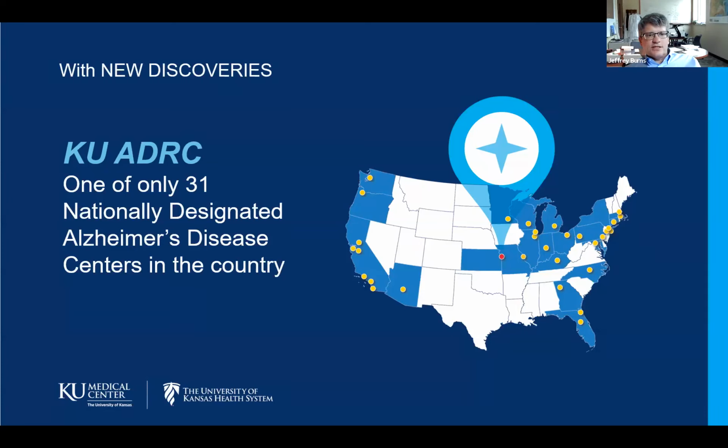We are an Alzheimer's Research Center. What does that mean? It means we fought hard, and every 5 years we fight hard and submit a huge grant. It takes a good year to submit. Our first one took 7 years of work to get into the club. It means we have a lot going on. Research is the main thrust of these research centers, and we have a huge amount going on.